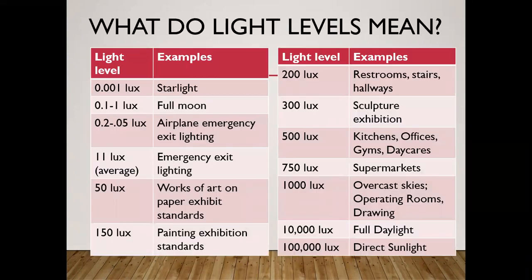Now, the recommendation for the display of paper objects was 50 lux, but what does that really mean in terms of viewer experience? If we can remember what it was like to take airplanes, when they turn out the lights, the airplane emergency lights are required to have a minimum average of 0.5 lux at armrest height or 0.2 lux at the floor level. So this is quite dark, but it's considered that this is enough for people to be able to get up and get off of a plane in an emergency.